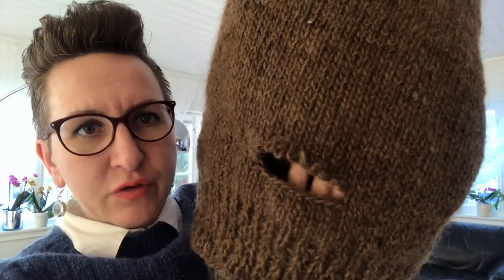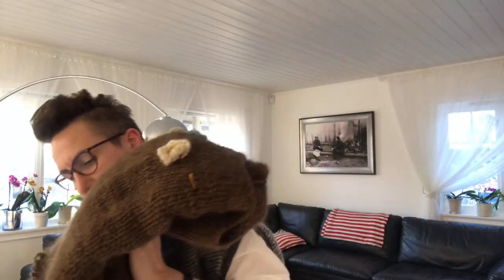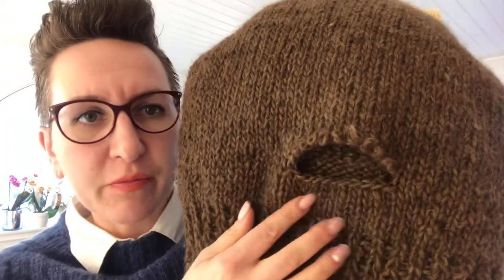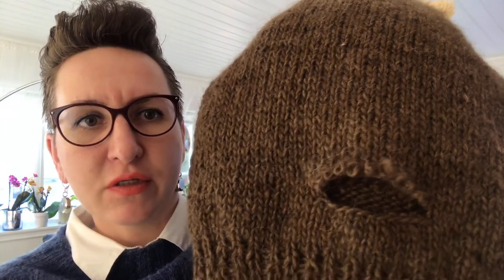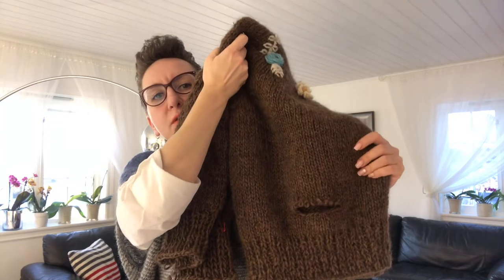What color should I use for it? Should I use the same brown or should I use some other colors? It's not the gray. Maybe like this. And I'm thinking of embroidering some twigs here and maybe little roses. What do you think? So it will look like this on me. I'm waiting. Write down in the comments what you think and maybe you can suggest what color I should use.